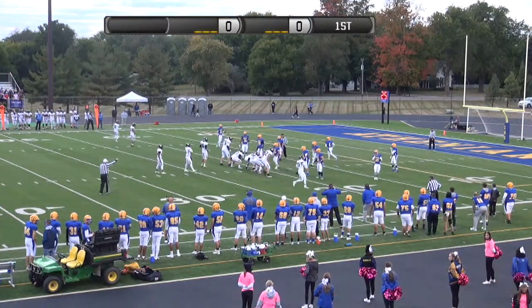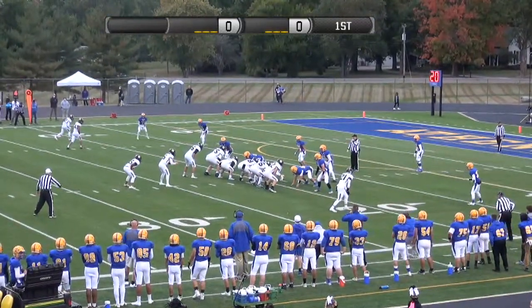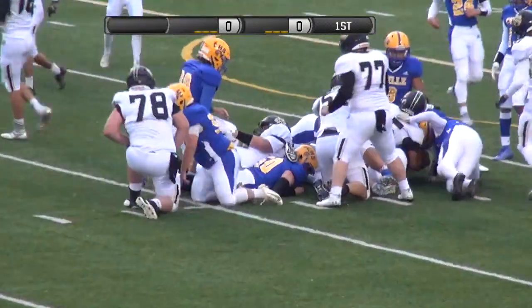4th down, Lebanon going with a little bit of a hurry up here. Winkles and Harker in the backfield. In the gun, it looked like somebody moved early. Back up the middle, Winkles right up the middle. It looks like he's going to have enough for a first down.